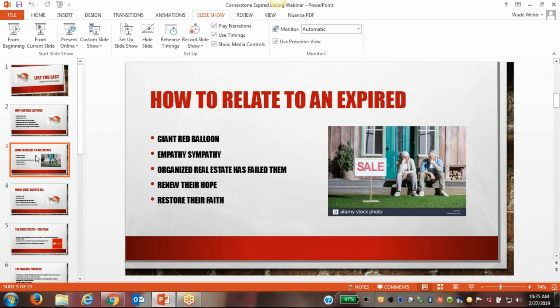It's the same kind of example with an expired listing. I want to fan the embers and fan that fire that's left in the morning and see if I can't get that into a flame and get them excited about what their goals and ideas were and what their hopes and dreams were about what they wanted to do the first time, before that agent came in and lied to them and let them down. Does that make sense to everybody?